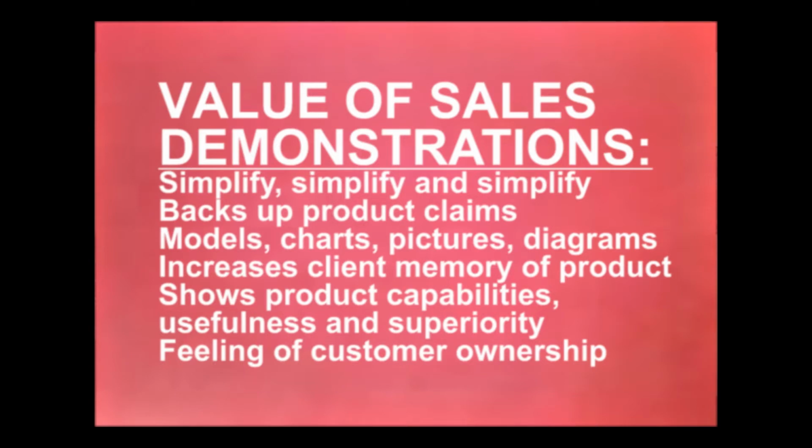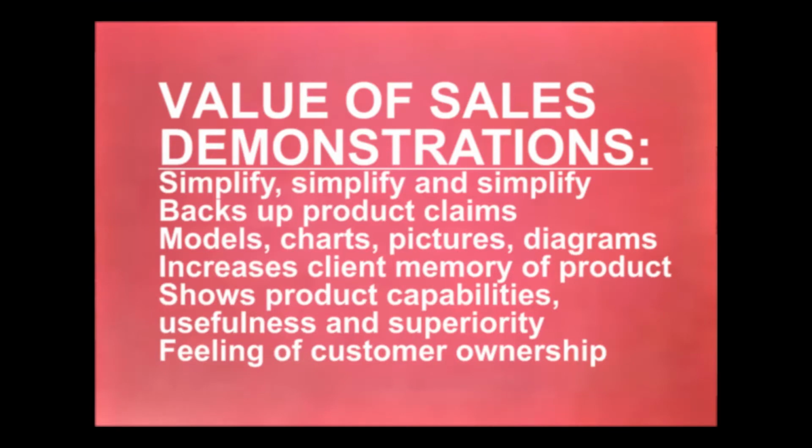Studies show that visuals added to words of a presentation can increase retention by as much as 38%. And visuals can cut down on presentation time by up to 40%. The demonstration, furthermore, can provide some of the most convincing evidence of a product's capabilities, usefulness, and superiority. If you can back the demonstration up with testimonials, reports, or pictures, so much the better. The demonstration also provides a feeling of ownership that can translate into a sale.